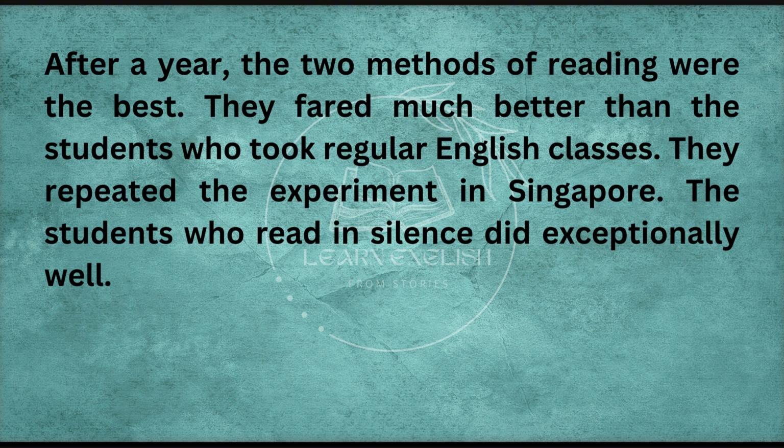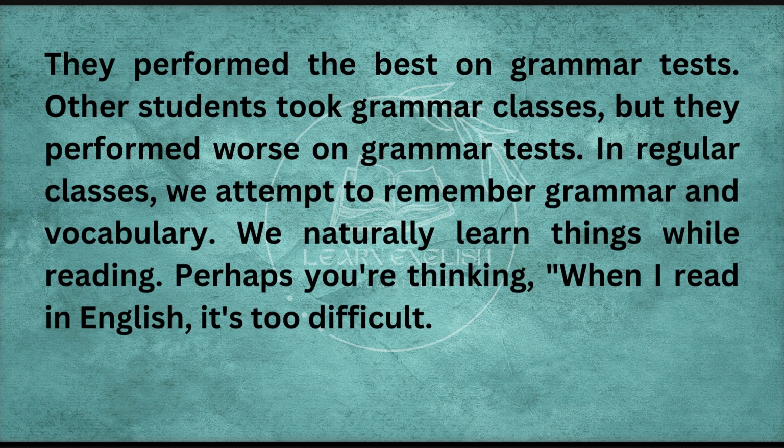After a year, the 2 methods of reading were the best. They fared much better than the students who took regular English classes. They repeated the experiment in Singapore. The students who read in silence did exceptionally well. They performed the best on grammar tests. Other students took grammar classes, but they performed worse on grammar tests. In regular classes, we attempt to remember grammar and vocabulary. We naturally learn things while reading.